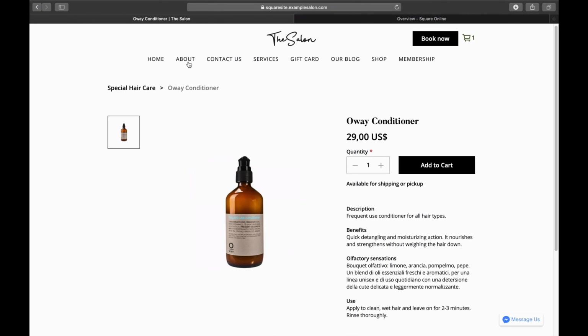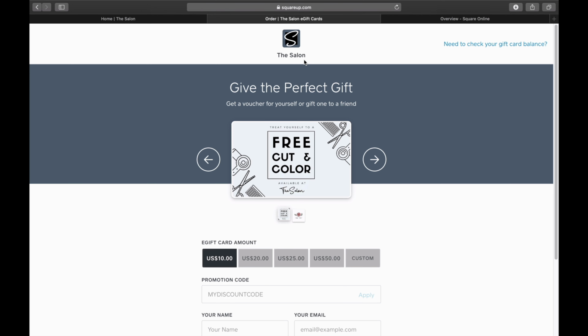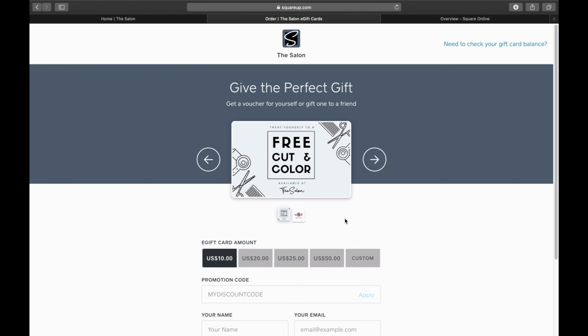The next thing that we can sell, you saw I promoted it down here, is gift cards, which obviously is a very powerful thing, and something that I think most service businesses should be able to offer. And here you can sell digital gift cards, so that's built into Square, this gift card checkout. You can set the different amounts that you want people to be able to buy for. You can have discount codes if you want to run a campaign on gift cards. You can design them as you like, and Square comes with built-in designs like this one, and a lot more that you could add in.